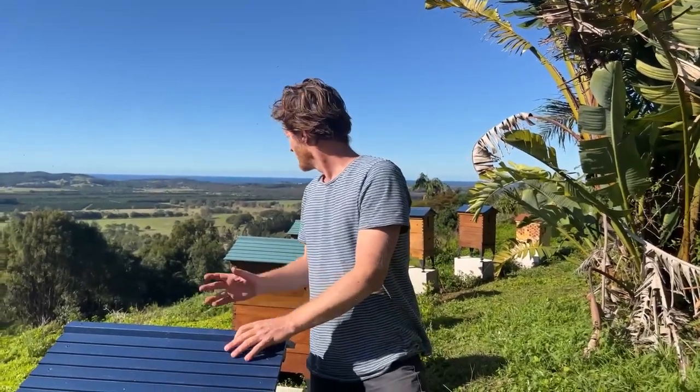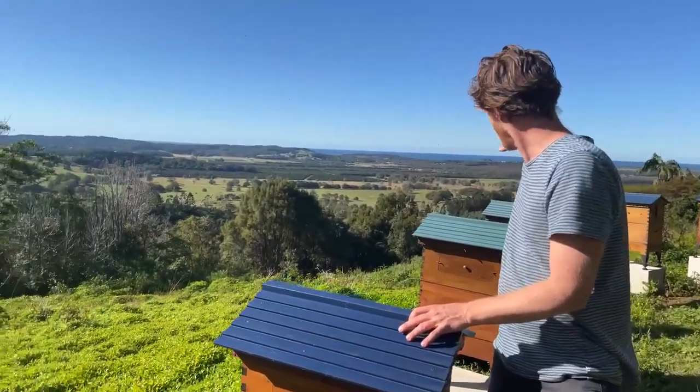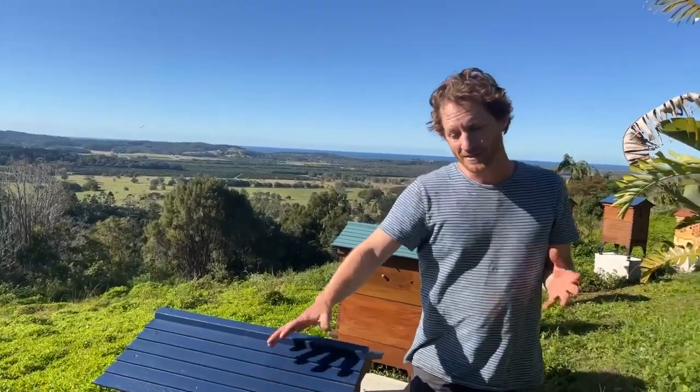Now, what we have here is you can even see things still flowering, and you get some quite good honey flows down here in the heathland in the winter time. So we actually get more honey in winter here than we do in summer. But springtime is the time when we get the most honey.